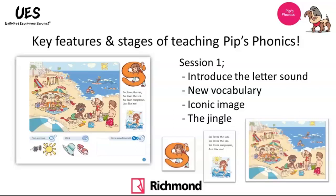And then also we can focus on the jingle on the right hand side. So Sid loves sun, Sid loves the sea, Sid loves sunglasses just like me. On the interactive digital classroom iTools for you teachers, when you select the jingle here, you are given 4 different styles of singing and chanting this. So this is session 1.